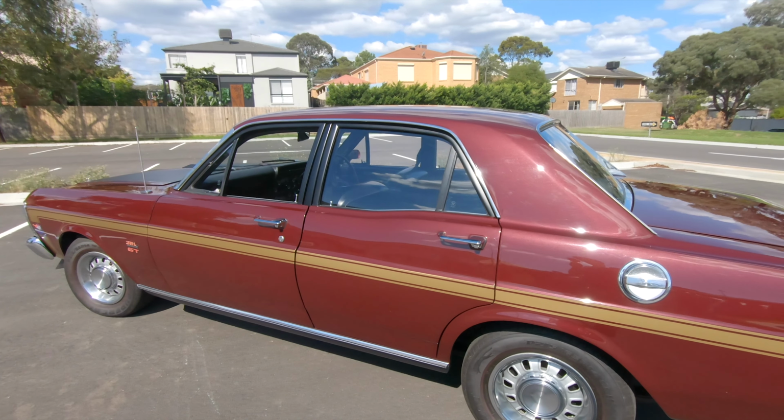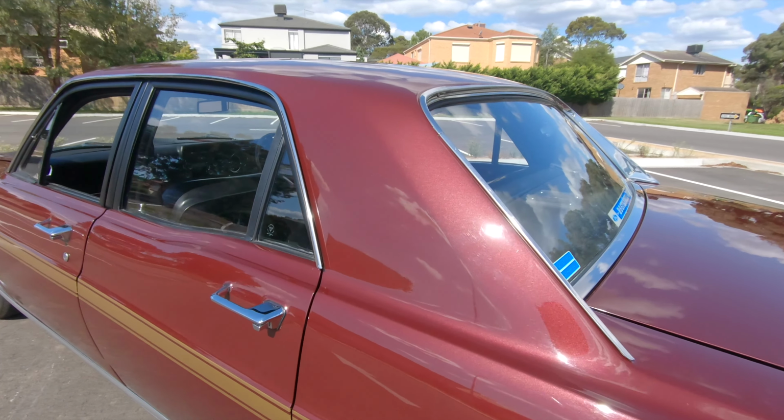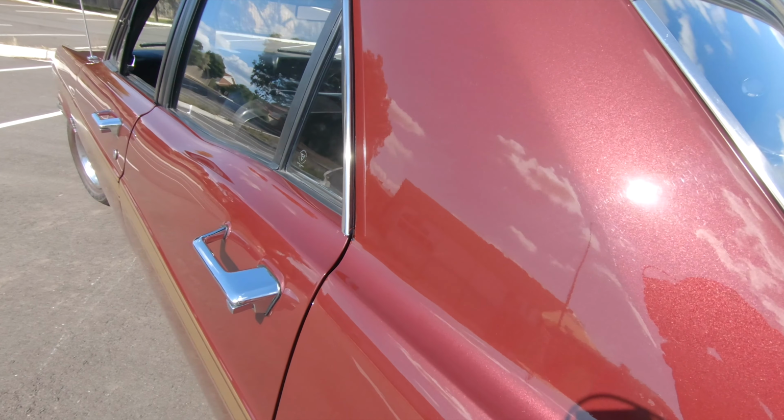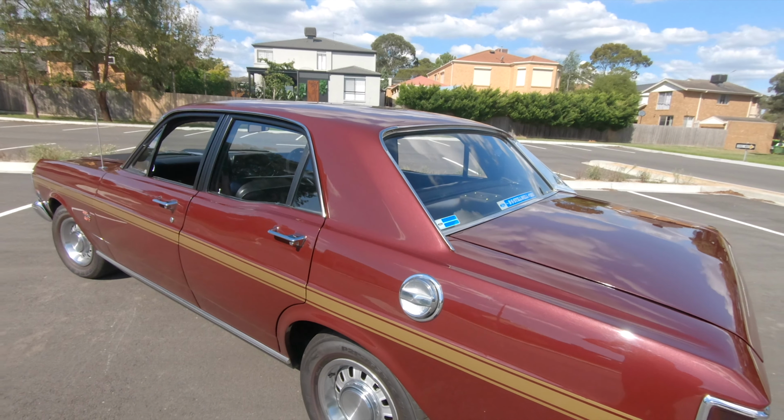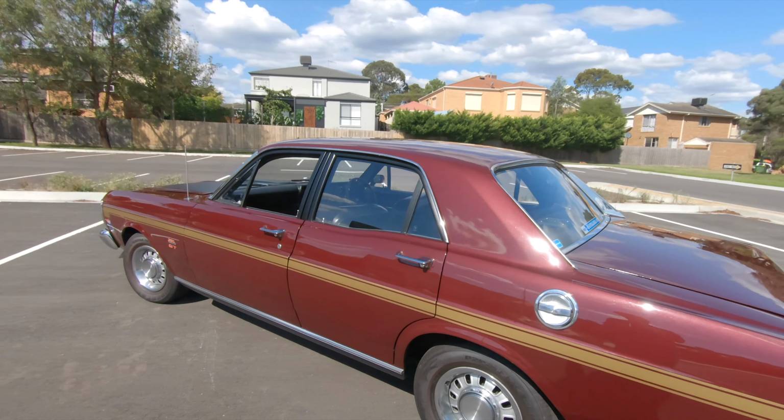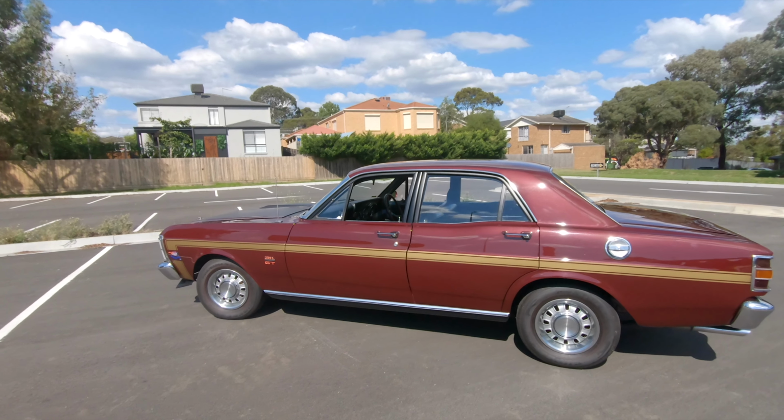The paint's in really good nick too, but it is in desperate need of a polish. You can have a look and see some of the swirl marks and stuff that's accumulated on this thing over years of sitting under covers, but when you stand back from it, that colour just pops, and I love it.